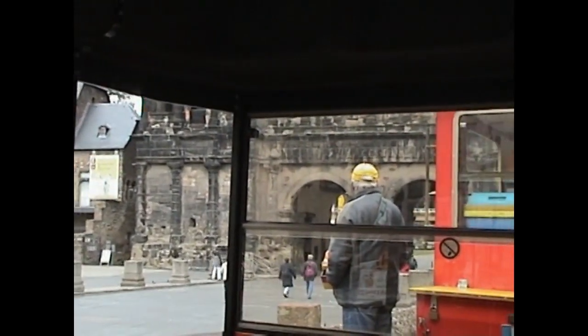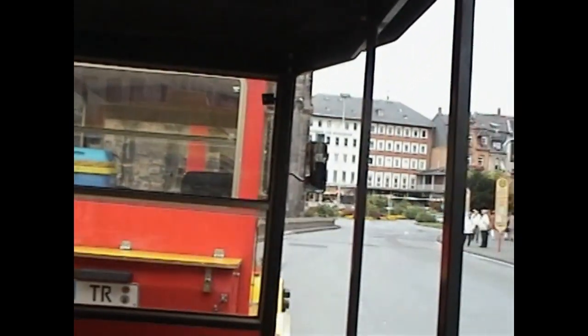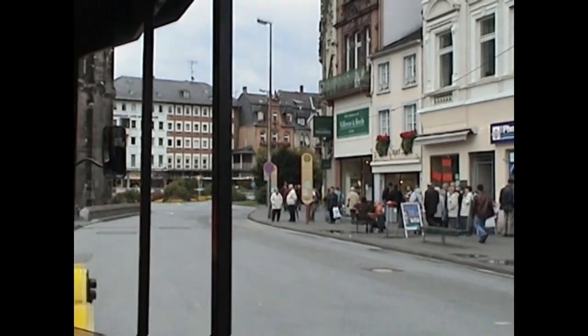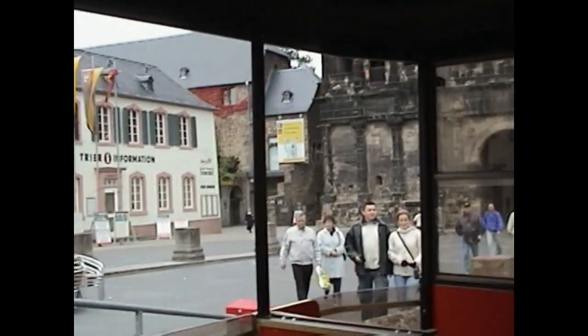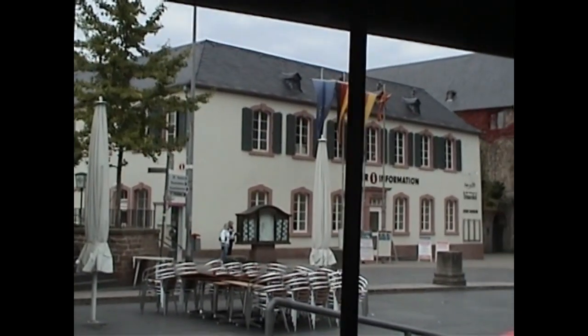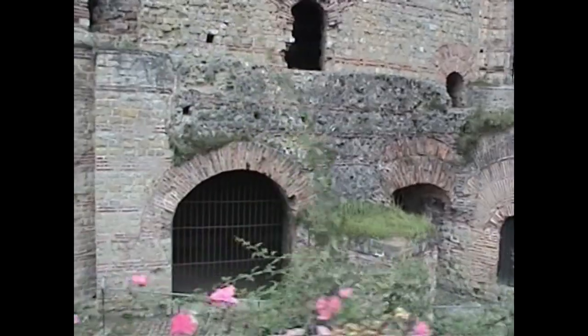In the course of our 35-minute tour, we will be seeing many historical buildings, churches of different centuries, monasteries, and beautiful facades. We will be driving through many small lanes with much traffic. For safety reasons, it is forbidden to lean out of the windows. Parents are responsible for the safety of their children.